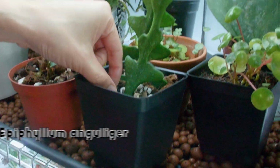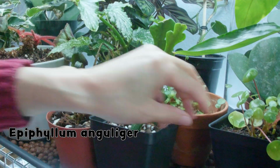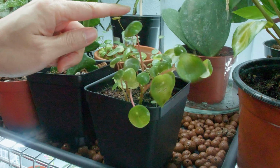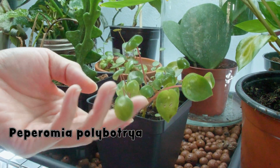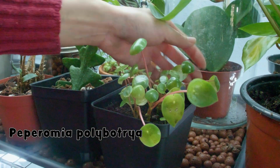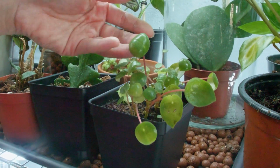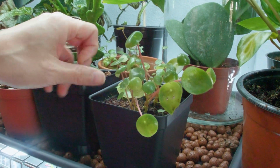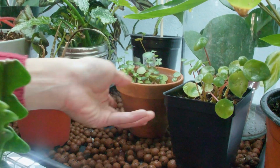This is the Socialis that I actually got for free as a cutting, so they're just doing their thing. This is the other Peperomia that I just showed you earlier. The, was it Polybotrya? I don't know. But here it is. It's not doing great. It was fine, and then it got really yellow. I think it was getting too much light, and it's bending like this because of not consistent moisture. I don't know. Me and Peperomia, we've got a complicated relationship.